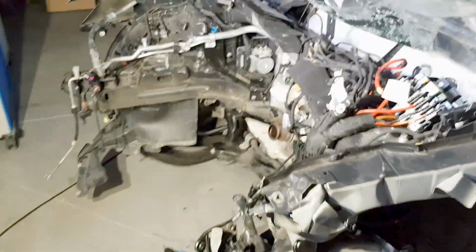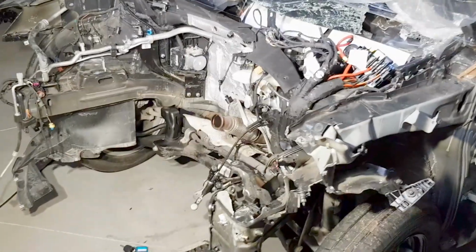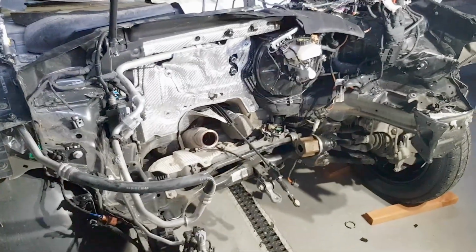So yeah, there's a new project. Let me know what you think. Should be fun. The engine has done approximately 11,000 k's. I don't have a way to confirm that, but that's what the seller said, and we'll have that written into the contract.